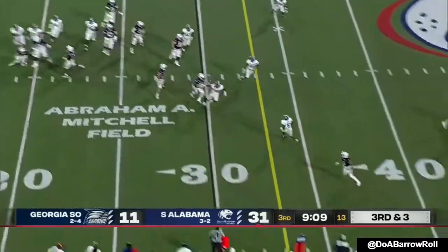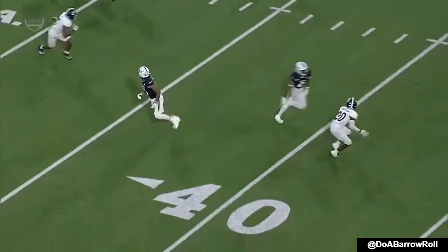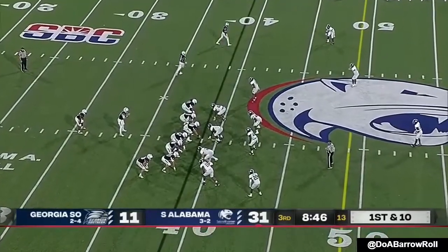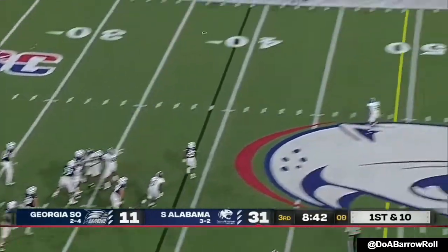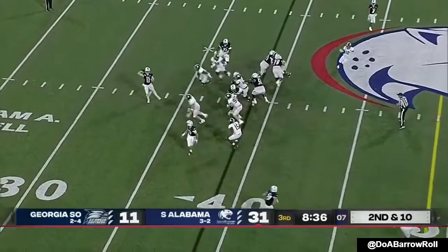The Jags were 3 of 6 on third down in the first half. Bentley on the roll. We mentioned early in the game, this is probably his second drive. There's a little bit of missteps between the quarterback and receiver. Fake the give to Avery. Bentley throws. He had completed six in a row until that last incompletion.